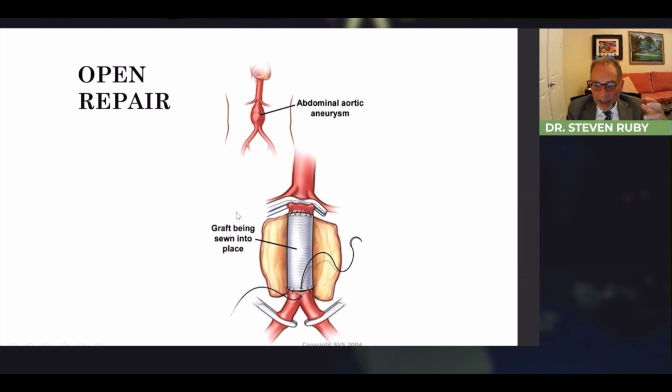It really works. It gets the job done. And it's durable. It lasts forever. You put this in, you're done. That's it. You don't have to worry about it again.